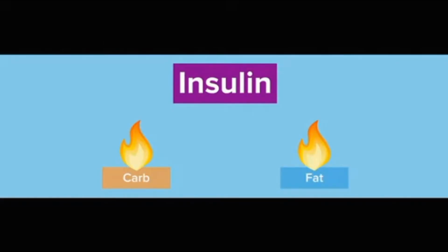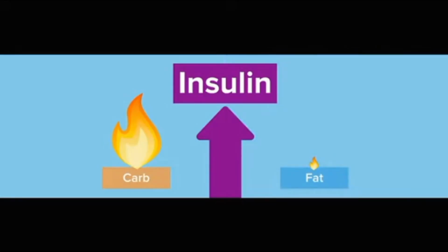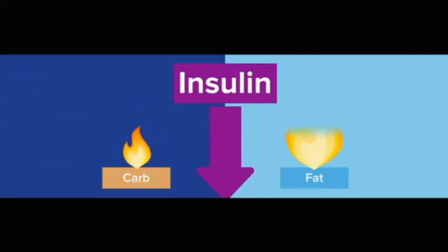Now, we have the two fuels, fat and carbohydrate. When insulin is elevated, the body makes a decision. It shifts and starts to get more of its energy from carbohydrate. So basically, the body goes into sugar burning mode. It starts to burn sugar or blood sugar. In contrast, if insulin levels are low, the body switches and starts to burn more fat for fuel. It has shifted its energy source.